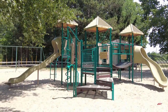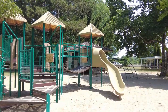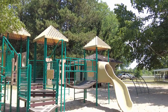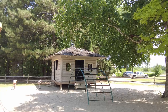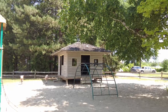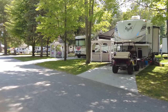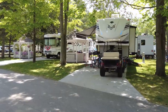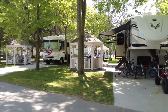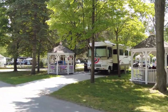Right over here, the first of several playgrounds. This one's pretty big. It's got swing sets, monkey bars over there, a big obstacle course here with the slides, and it looks like a fort in the background. Yes, indeed, there is a little play fort in the background that the kids can go inside and play. Another thing I want to point out is that some of these sites are really nice, and you can get a site that has a paved area for your camper and also a gazebo. These gazebos, by the way, do have patio furniture inside them.